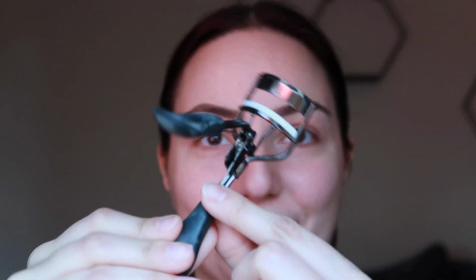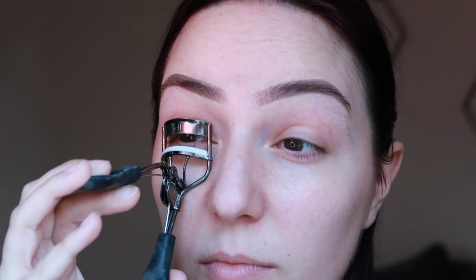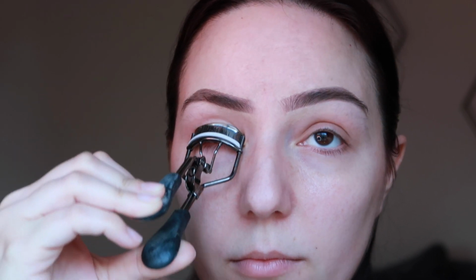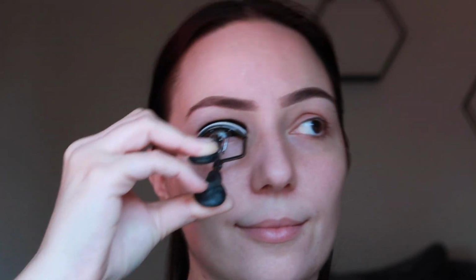My lashes stress me out, but here we go. So I've just been using the e.l.f. eyelash curler. It's okay, it's a little busted, you can see, but you know what? You're just gonna curl your lashes for a long time. Literally just hold it there. I do it about 3 times on each eye. Hold it, let it go, hold it, let it go.